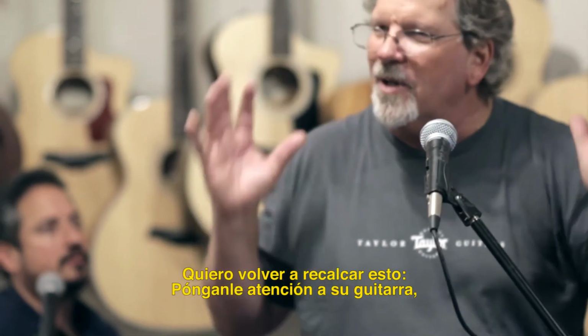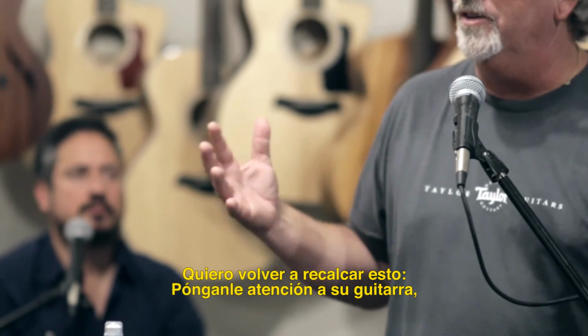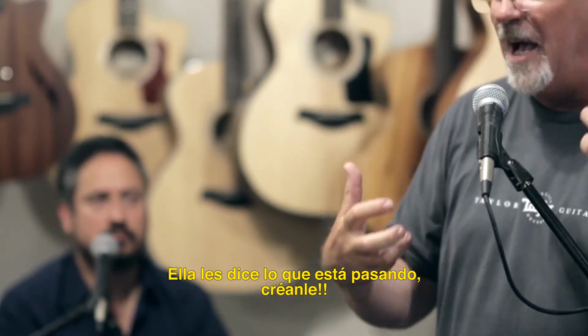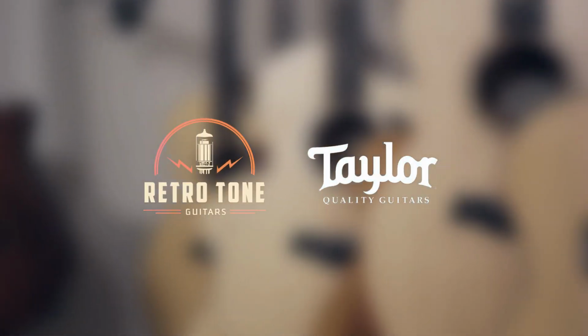I can't stress this enough, how important it is to pay attention to your guitar. It's telling you what's happening. Just believe it when it's telling you. Créanle a su guitarra.